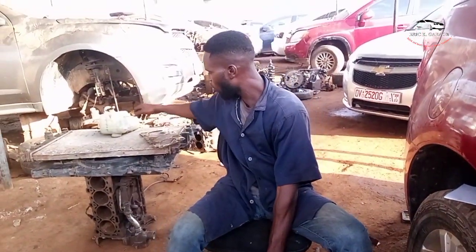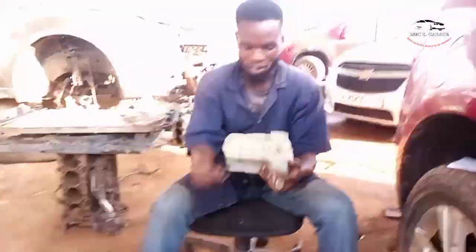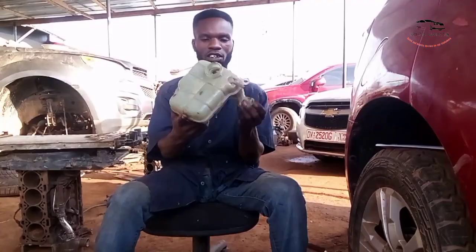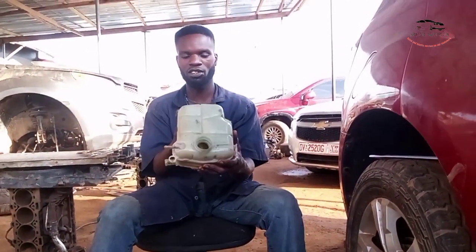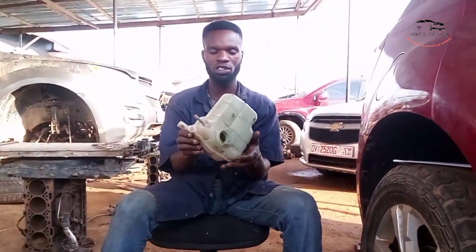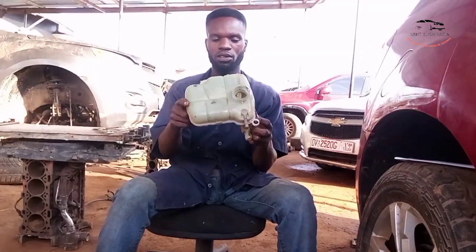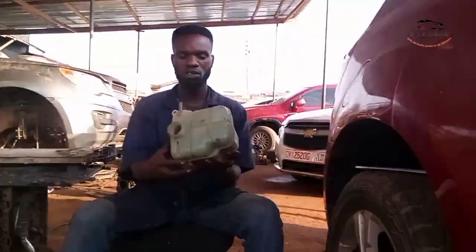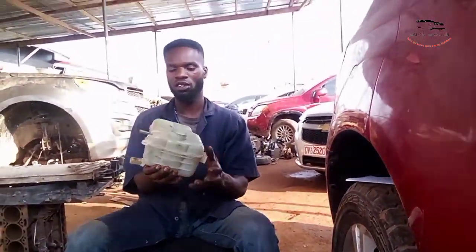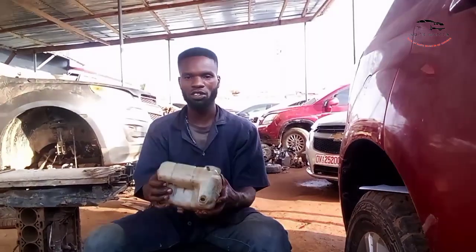That's 3. 4, when your tank or the reservoir tank is not good. This tank is for a Chevrolet. If this one is not good, your car will overheat, and you will see your water start to boil. This is the reservoir tank. But Chevrolet has a tank and a reservoir tank. So if your reservoir tank is not good, it will cause overheating. So this is why your engine overheats.